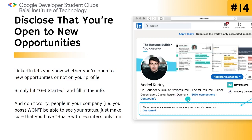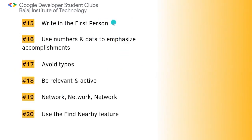And the next step is write in the first person. For some reason, some people on LinkedIn use the third person when writing about themselves on their profiles. And we are not talking about famous people who have a page and someone wrote it for them. We are talking about regular people with regular jobs.